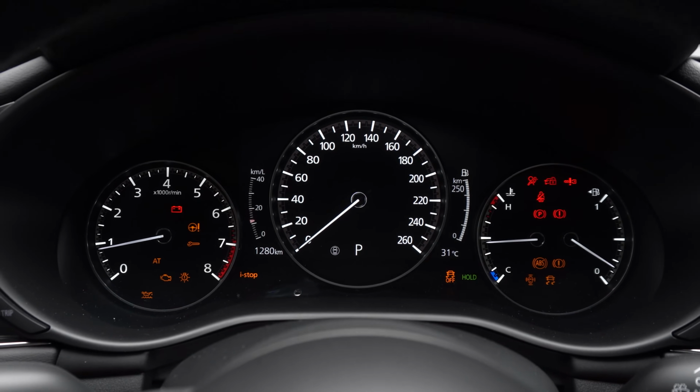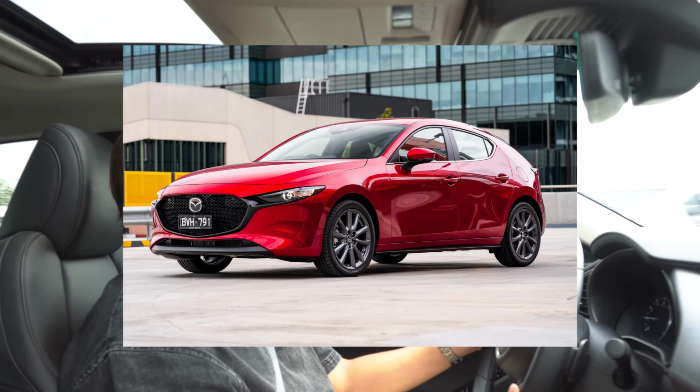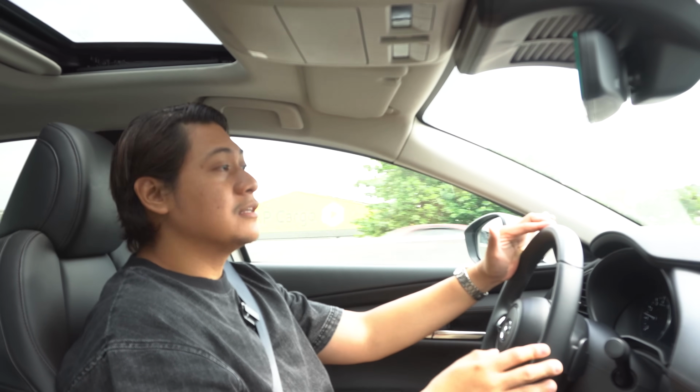Parang naka-hybrid eh. Pero by the way, merong hybrid version to ah. Merong tinatawag na Mazda 3 M Hybrid. Yes. Mas pricey ng konti. I think around 1.7. Available also in sedan and sportback form.